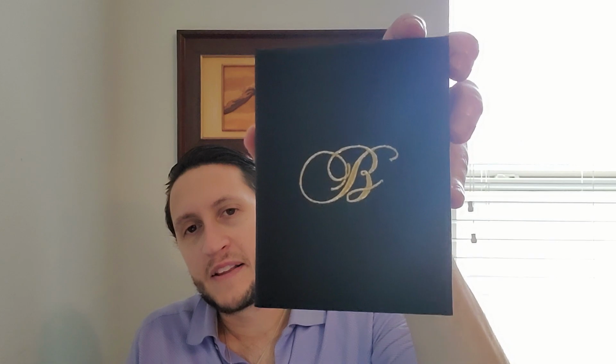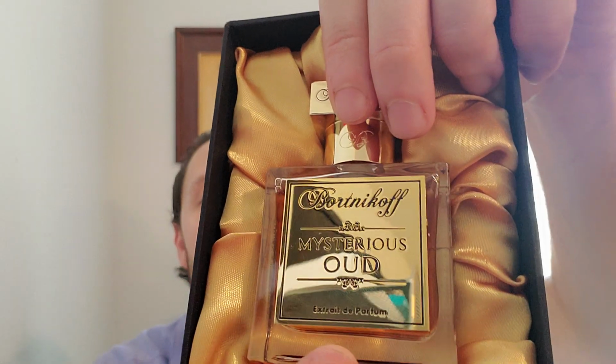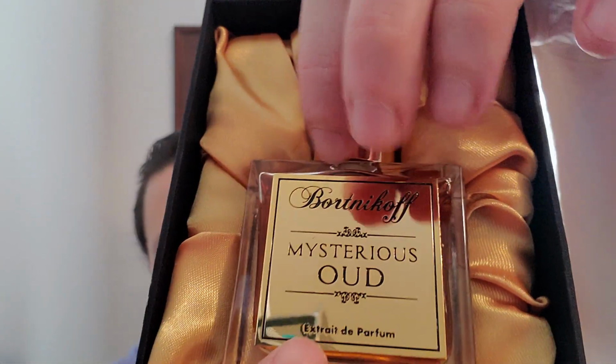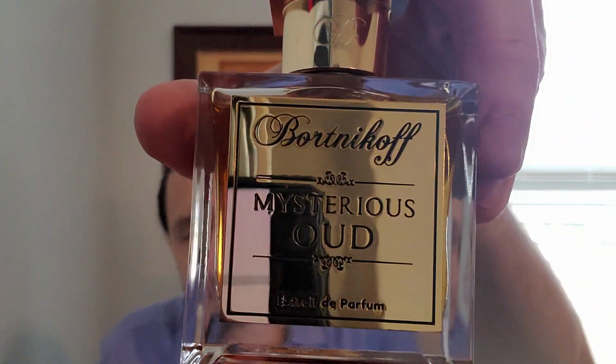Let me show you the first bottle here. This is Mysterious Oud. And if you've never seen a Bortnikoff, they basically come in this fantastic packaging. You open it up like so, and you've got this Roja Dove-like silk around the bottle. And you even have this Roja Dove-like plaque on the front of the bottle. The next bottle I show you I think has the older style cap. He updated the cap to have his name engraved in gold here. And it's just an absolute beautiful presentation with the B right there. So this is Mysterious Oud. This is a dark fragrance, by the way.